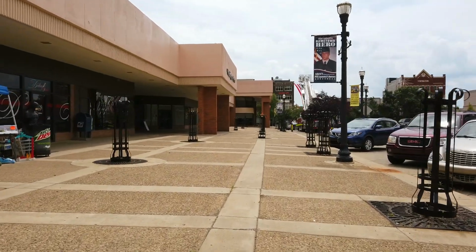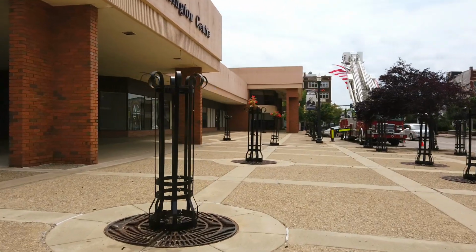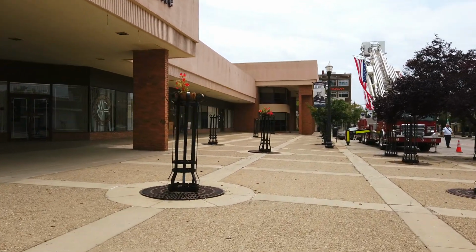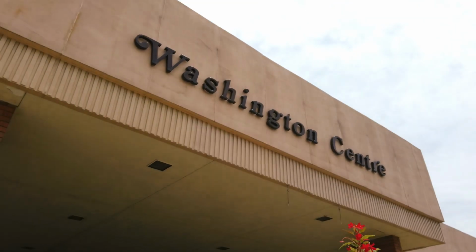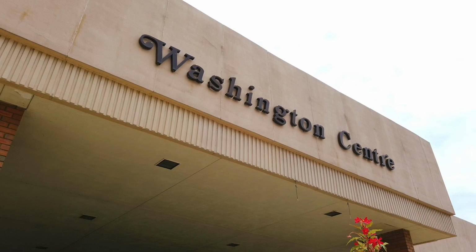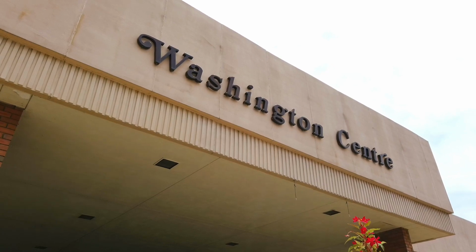So here's a little bonus for you all. Just two blocks away, I think three blocks away from the mall, is the Washington Center, which is just kind of a neat looking vintage building from the 70s. Not much information or history on this place. It just looks cool.